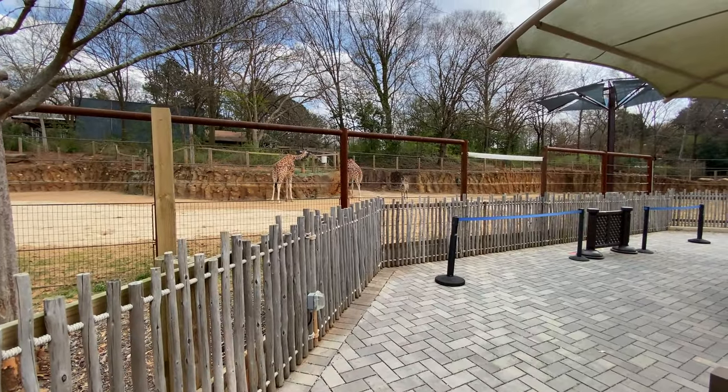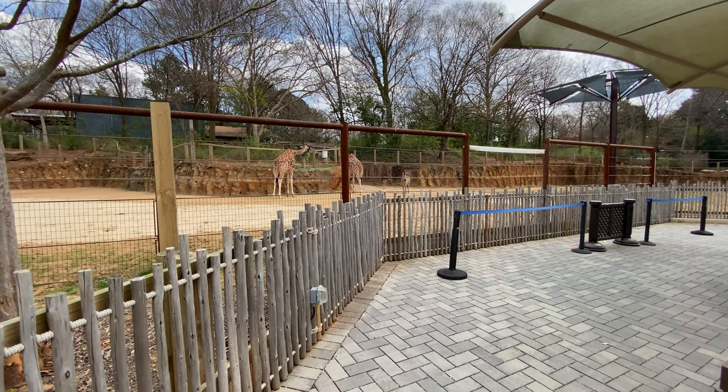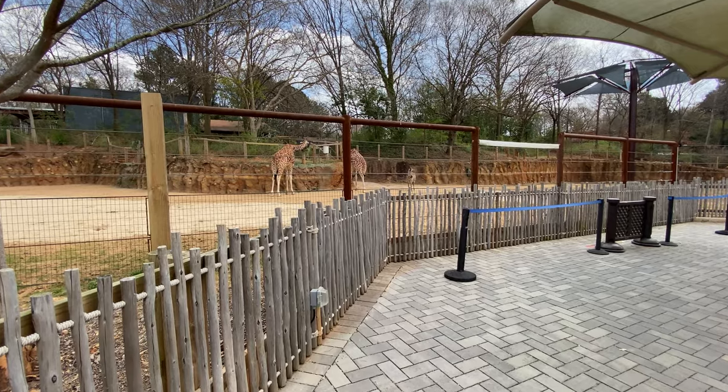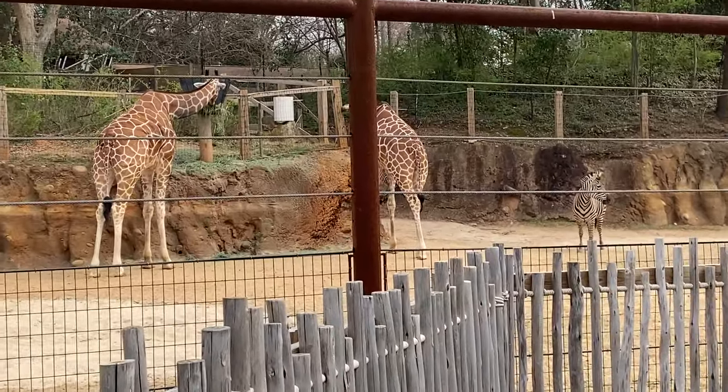I feel like we should do a joke. Two giraffes and a zebra come into a bar. What happens? Because I was looking at the giraffes, and then you see a zebra just hanging out with them.